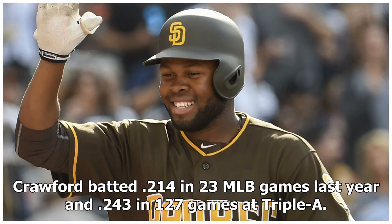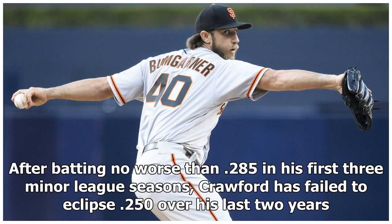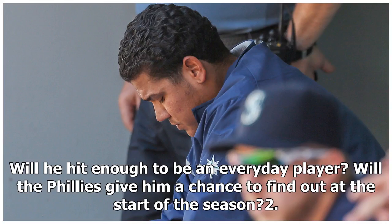Crawford batted .214 in 23 MLB games last year and .243 in 127 games at AAA. After batting no worse than .285 in his first 3 minor league seasons, Crawford has failed to eclipse .250 over his last 2 years. Will he hit enough to be an everyday player? Will the Phillies give him a chance to find out at the start of the season?